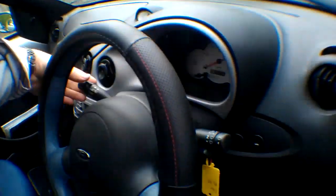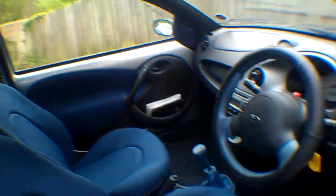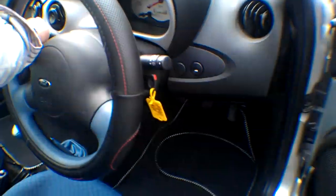So lights on, warning buzzer as well. Okay, so if you've got the door open, or you've left the lights on, you've got a warning buzzer, which is handy. If you're a new driver, it will catch you out.